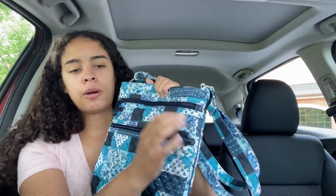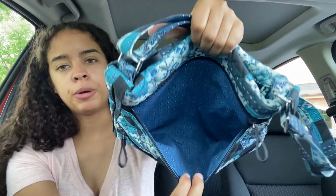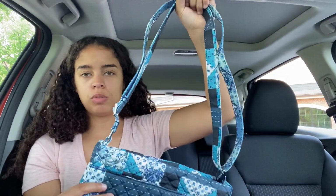So you do have the pleather loop pulls. In this front pocket, it's just one big pocket, no extra organization. And then in this one, again, one big pocket, no extra organization. You do have a back slip pocket for your phone, an adjustable strap that can either be used as a shoulder strap or a crossbody strap.